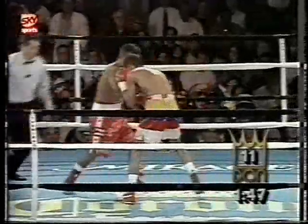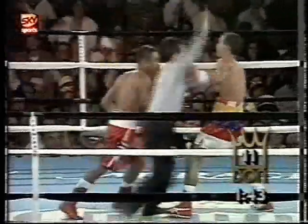Right hand. Rojas in terrible trouble. He was badly hurt there by them hooks. He's got Rojas on the run here. It's going to be stopped. It is stopped. Oh! What a dramatic finish. Rojas has lost his title. And it was a bad knockout for Rojas. The head was really rocked about there.